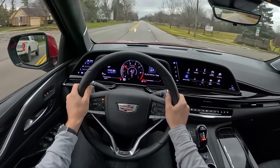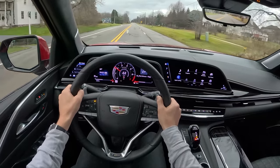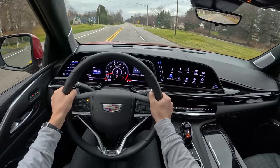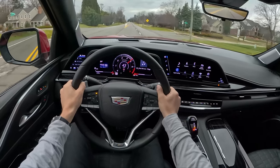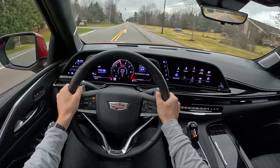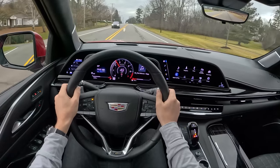So for launch control, you need to be in V mode. We're already there. Come to a stop, mash both pedals to the floor, and you're off. It'll sit at about 1500 RPM. Awesome.